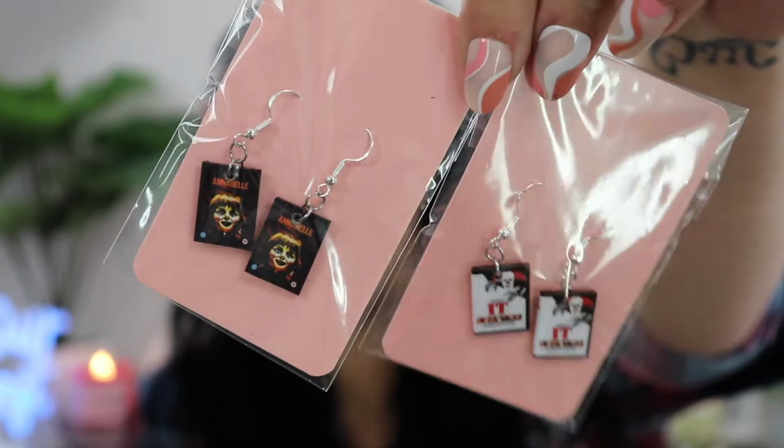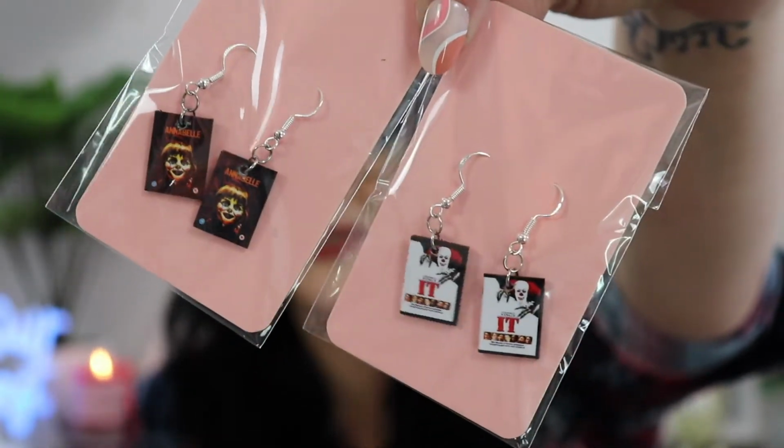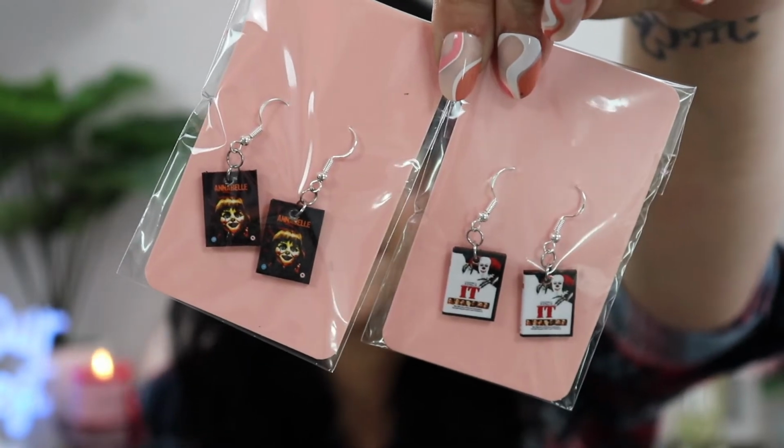Also, here's a little bonus for you guys. This is from a company ByMayaa. I was not going to get this, but I had these in my loves list and they ended up going on sale and I was like, oh, might as well. ByMayaa makes earrings. There's a whole bunch of different ones. They were out of a couple of the ones that I wanted, but I managed to pick up these. Those are It and Annabelle DVD earrings. I'll give you a second to get over your shock. Little DVD cases.